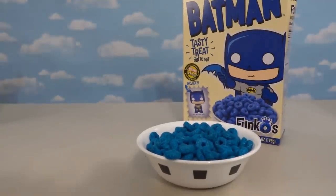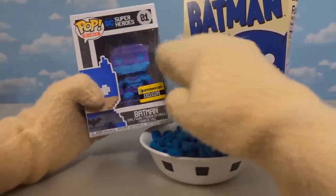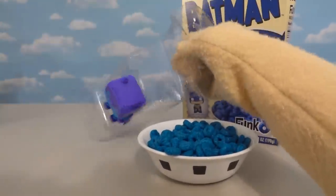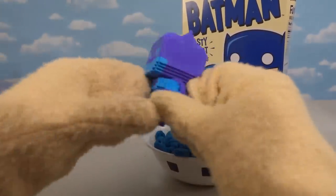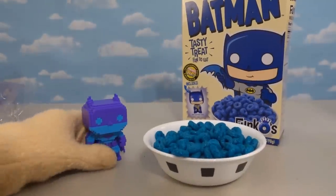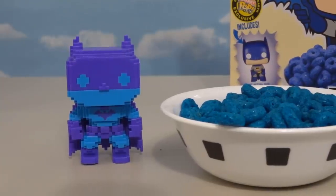And speaking of blue, they also came out with a super cool Funko Pop figure, which is Batman, the 8-bit version, exclusive also at Entertainment Earth. Oh, cool, a blue Batman to go along with their blue cereal. Super cool. Look at that. Oh, he's all pixelated with, oh yeah, the cape, purple cape, and the purple outfit. Oh, I love it. There you go, blue Batman.